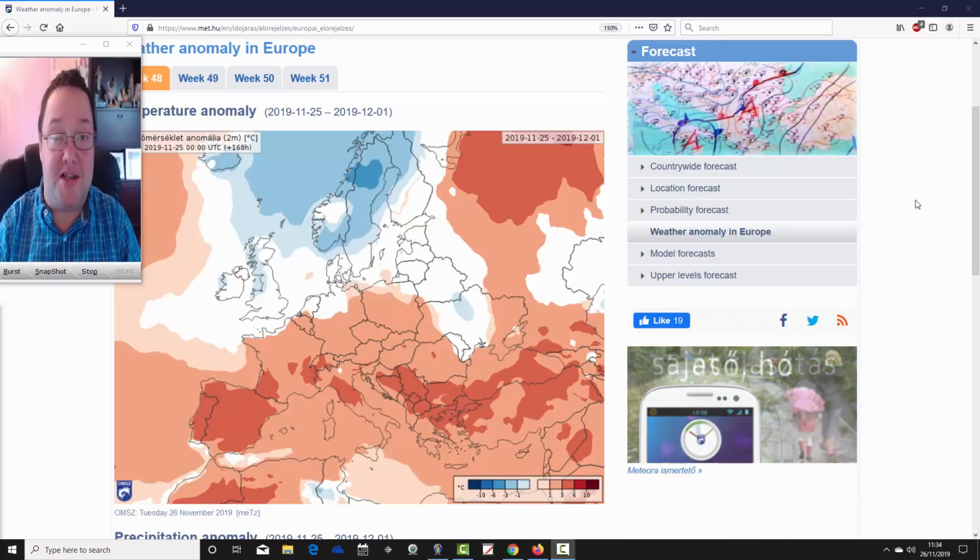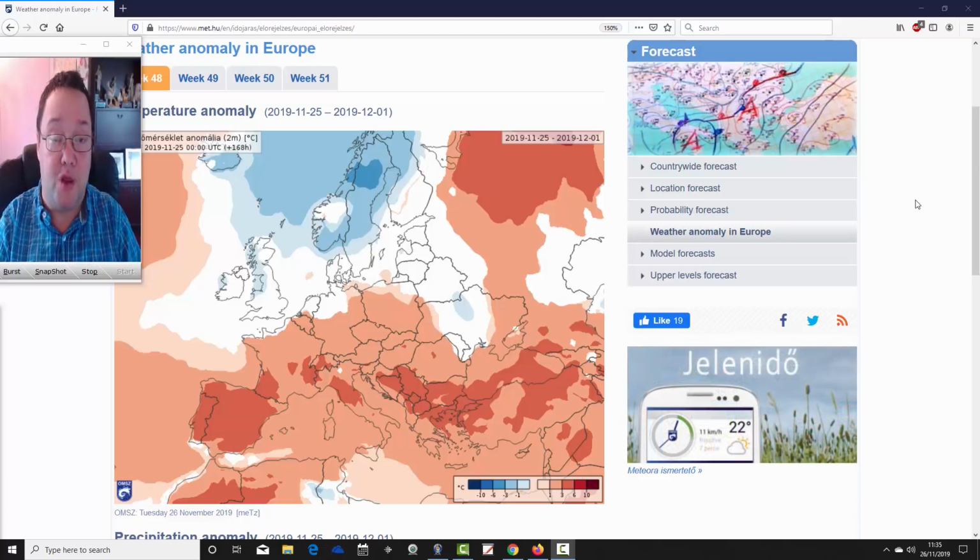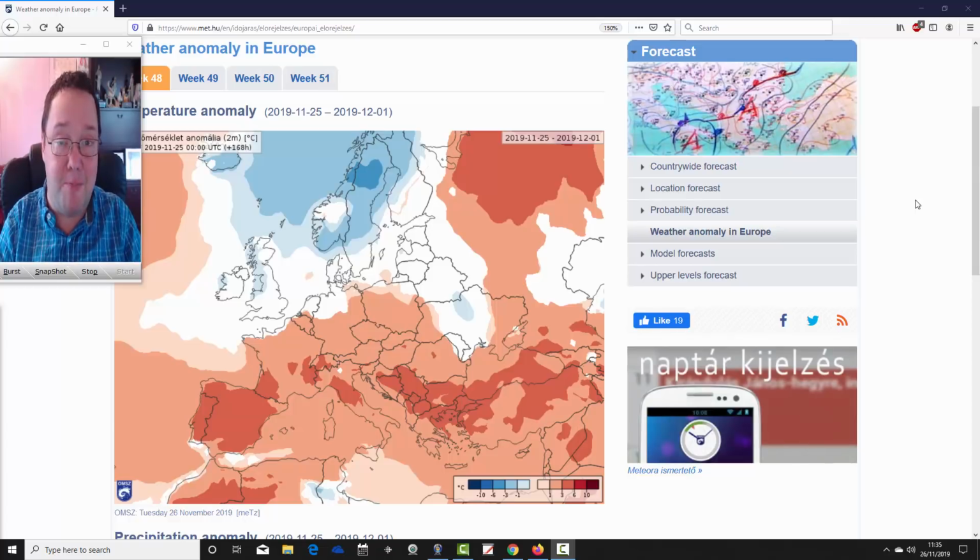I'm going to look at the ECMWF 30-day model for today's first video. So we're looking at temperature and precipitation anomalies across the UK and the whole of Europe as well for the next 4 weeks, taking us into the second half of December.